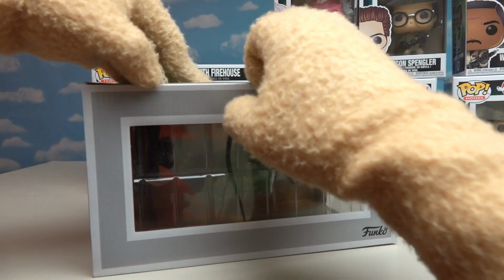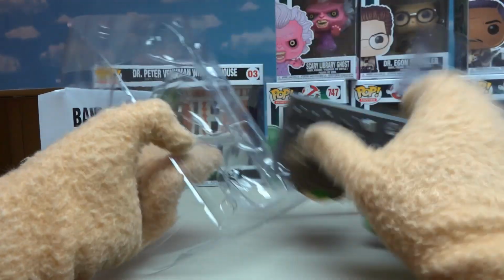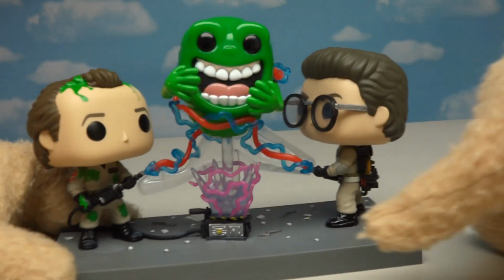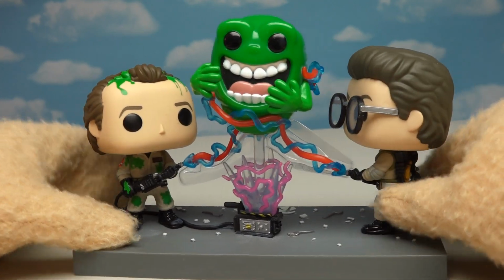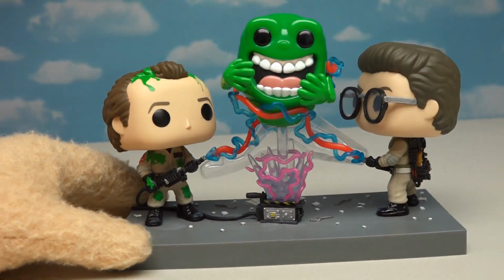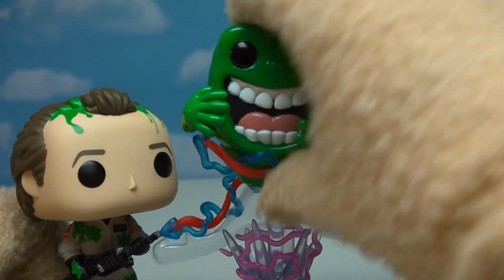This is a deluxe movie moments pop figure. I'm so glad they're doing this because they take a moment from the movie and Funko Pop it. So I guess you could say these movie moment figures are little dioramas. Wow, we get 3 in this set, and each one of them looks great. We get Peter Venkman here, trying to get old Slimer. Look at old Slimer. He's like, hey, you got me.